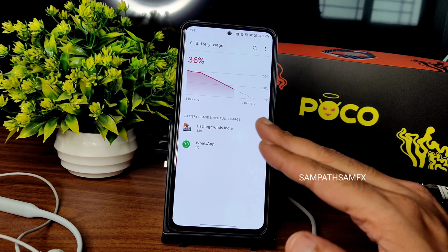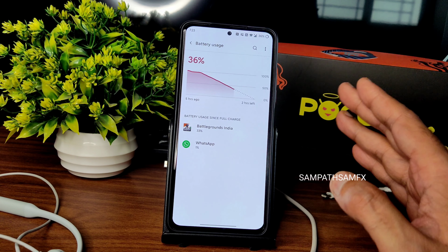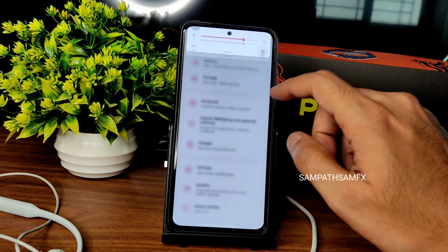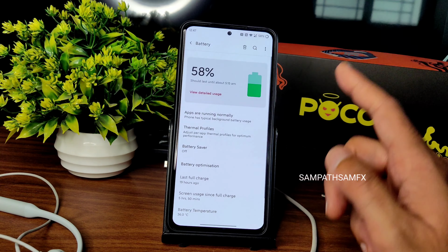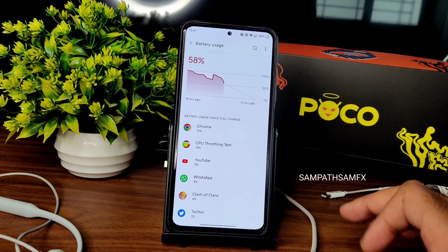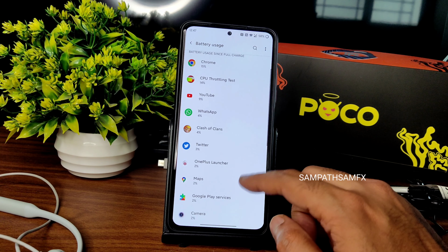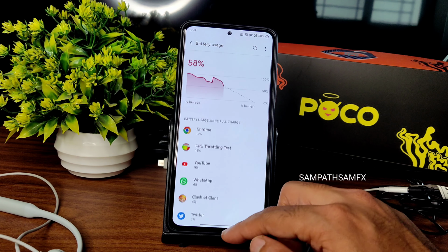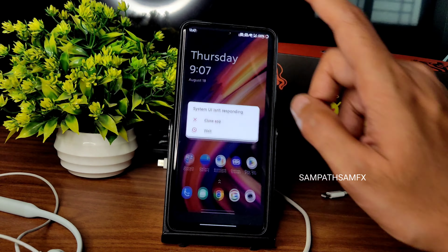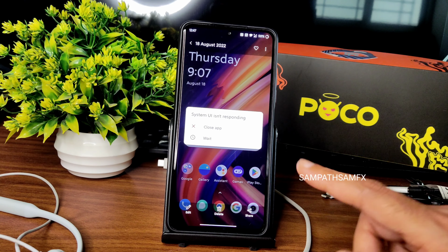Here also I am facing the same issue. You can see here, this is a screenshot I took long back, and even today also. Let me show you once in the battery settings. You can see view detailed usage. You can see here it's not going to be that great. I will be playing Clash of Clans and BGMI always, as you can see, and that's how the battery life is. That's the one con I can say. But thermal throttling is not going to happen.